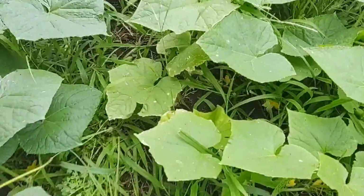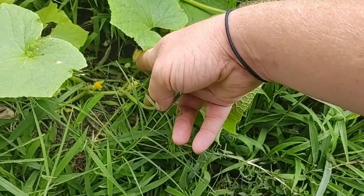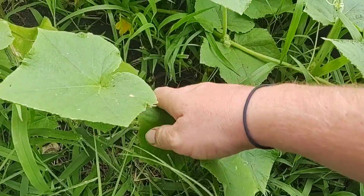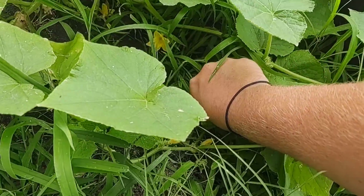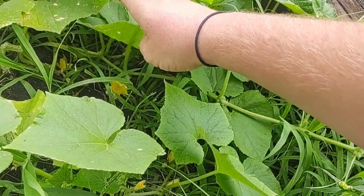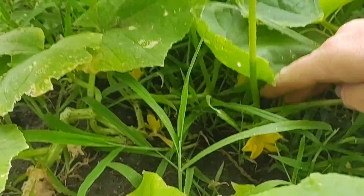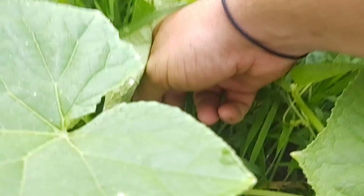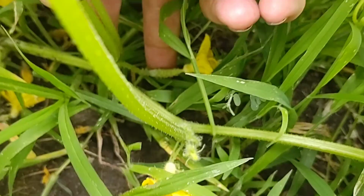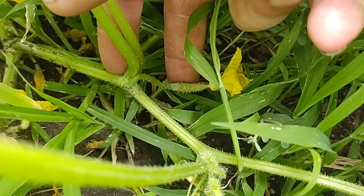I'm thinking that... No, I'm thinking I thought wrong. Yeah. I'm pretty... Oh, no! There it is, there it is. Okay, get out of the way. This educational moment, guys, for you and for me. But I know that this is what it is. Where'd it go? That is a little bitty baby cucumber.